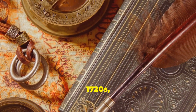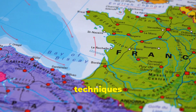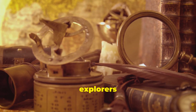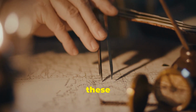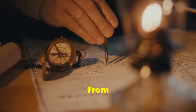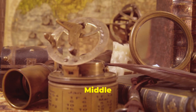In the 1720s, map-making took a big step forward. Guillaume de Lisle, a French mapmaker, used new techniques and knowledge to make better maps. By this time, European explorers had sailed around the world. New scientific discoveries had also changed the way maps were made. De Lisle used these new ideas to make his maps more accurate. He used information from astronomy and new ways of measuring the land. This made his maps much more accurate than the maps made in the Middle Ages.